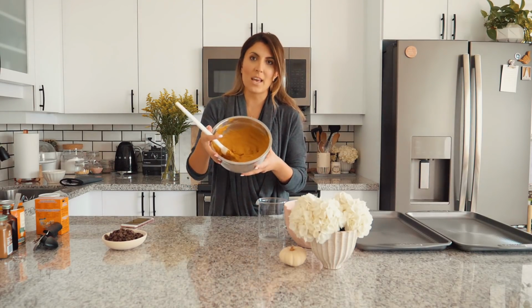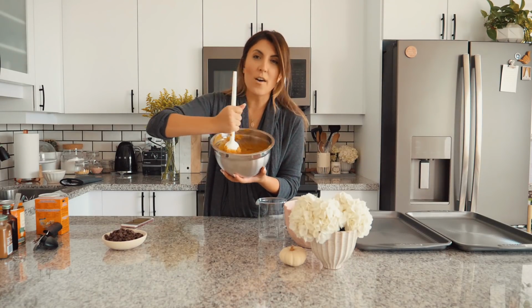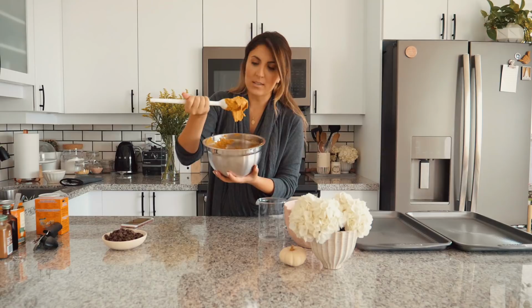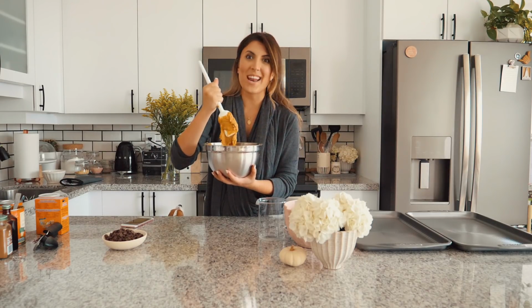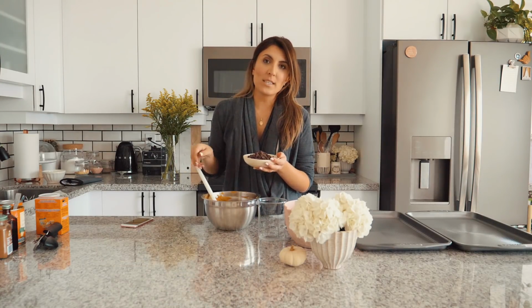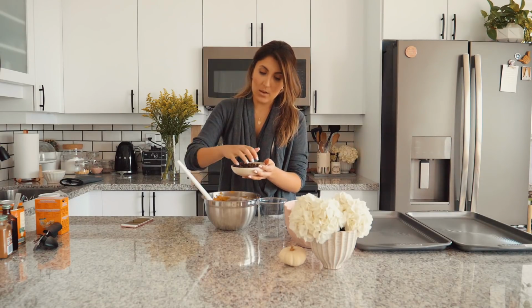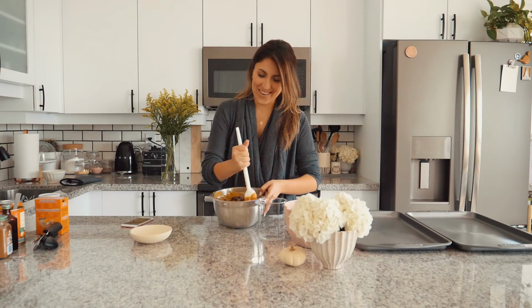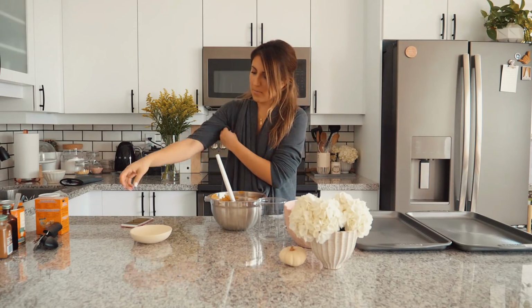Okay, so this is the texture that you want. It's not too soft, not too thick, but it's got that nice cookie dough consistency. So now I'm going to add in the chocolate chips, which is my favorite part. I've chosen semi-sweet chocolate chips, but you can use dark chocolate chips, anything you want. It is smelling so good and looking so good.